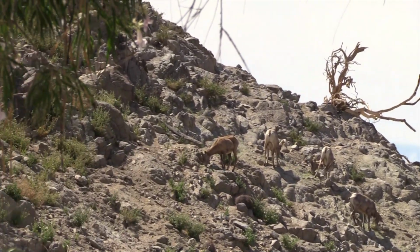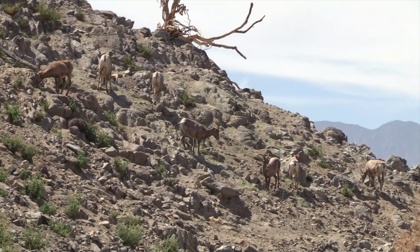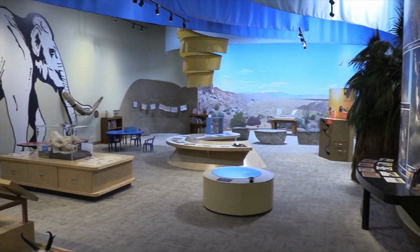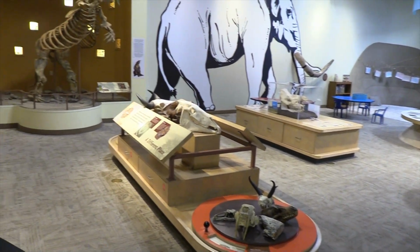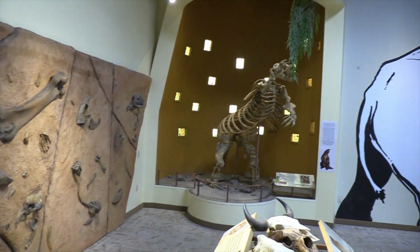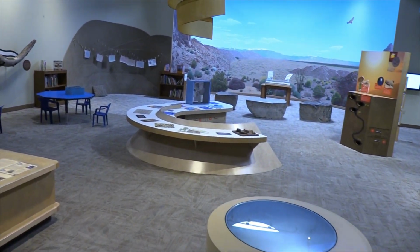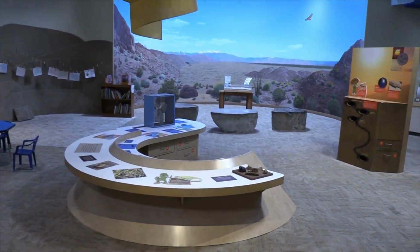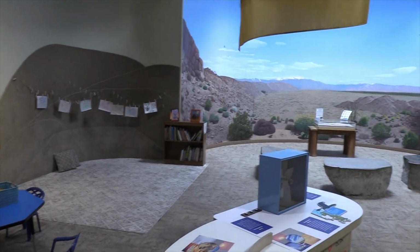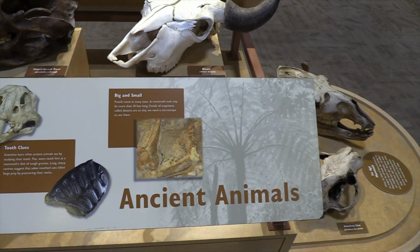So let me come back and get a better view of them. Perfect habitat for these animals. So this is the inside. This is geared towards the kids. Luckily all the kids are over in the splash pad, so I'm not got to worry about that. Makes things easier. So yeah, educational stuff for the kids, which is nice. Plus it's air conditioned. Got some books. So yeah, that's pretty nice. Yeah, some ancient animals.